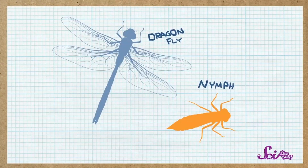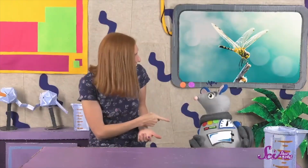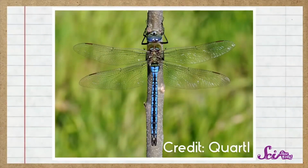Now take a look at the dragonfly nymph compared to the adult. The shapes of their bodies look kind of alike, but there's one thing the adult dragonfly has that the nymph doesn't. Can you guess what it is? Exactly! Wings! The middle part of the dragonfly's body has 4 wings, and they're some of the strongest wings of all insects in the world. They're strong enough to carry some dragonflies the whole way across the ocean.